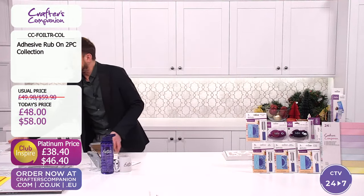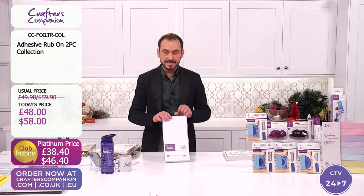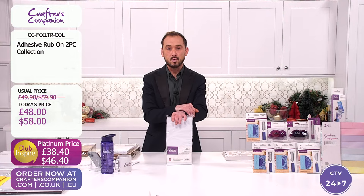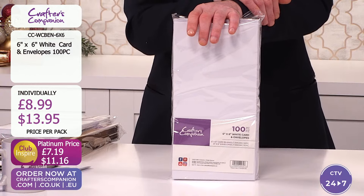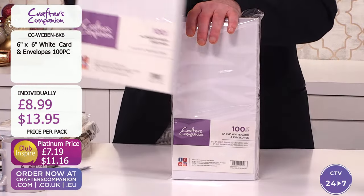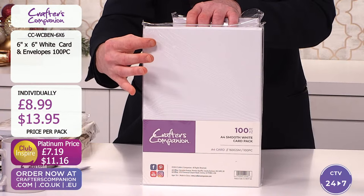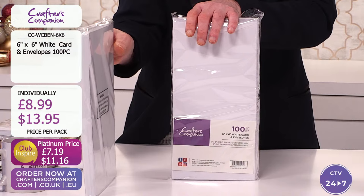But I'm actually going to start with the most popular one, and that is the 6x6. Now, when it comes to the 6x6, these are your white multi-purpose. Now, I'll talk you through an A4 card bundle later on that we've got. Essentially, I'm just going to bring this in so you know. We've got a card bundle that says white smooth. This is the same as white multi-purpose. It's been branded to work in the tool selection of our card blanks.